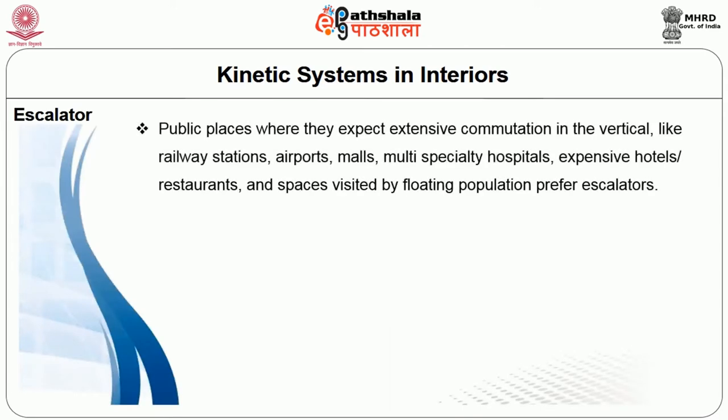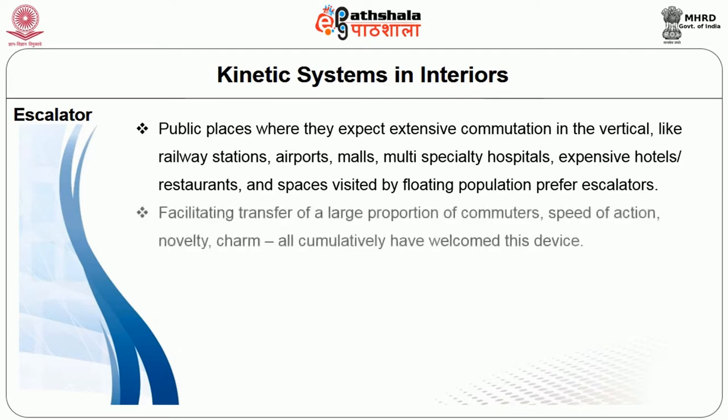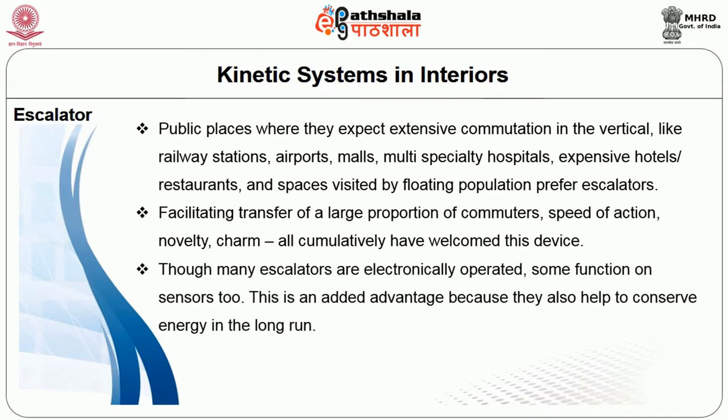Public places where they expect extensive commutation in the vertical, like railway stations, airports, malls, multi-speciality hospitals, expensive hotels, restaurants, and spaces visited by floating population prefer escalators. Facilitating transfer of a large proportion of commuters, speed of action, novelty, and charm, all cumulatively have welcomed this device. Though many escalators are electronically operated, some function on sensors too. This is an added advantage because they also help to conserve energy in the long run.